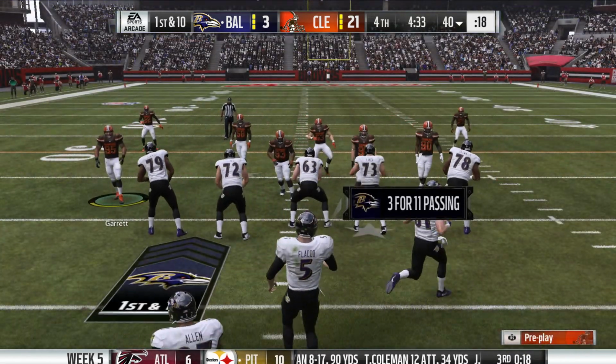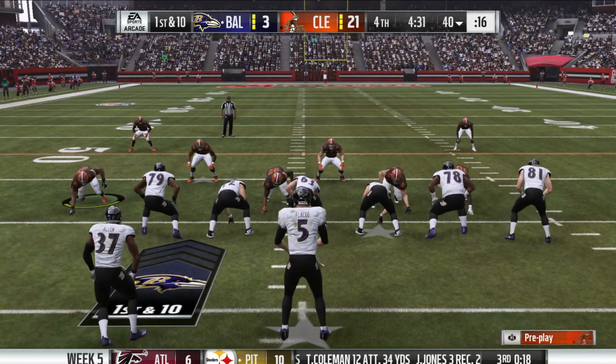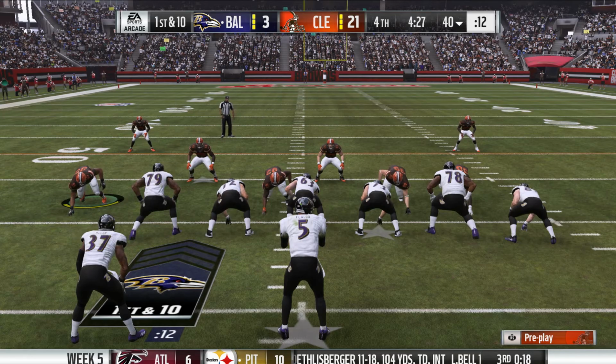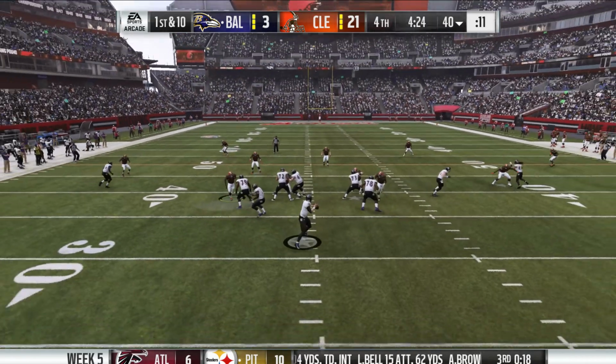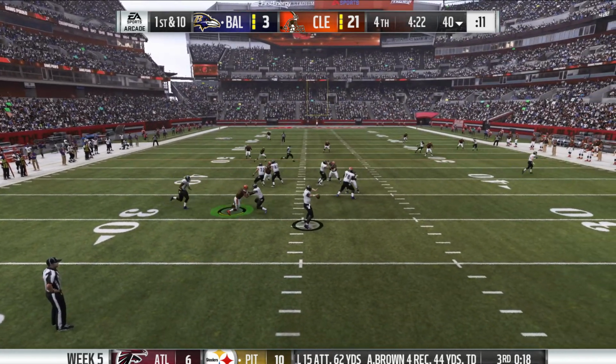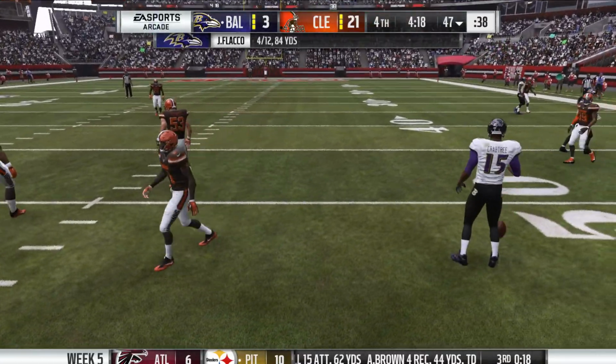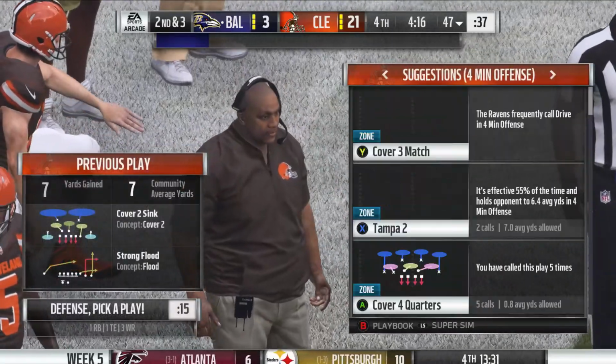I know many people like to throw to the tight end, maybe in a little flexed out position because he creates mismatches with his size. But slot receivers do the same thing with their quickness, their speed, and their route running savvy. He gets this one to Michael Crabtree. 7 yards, the pickup on the pitch and catch.